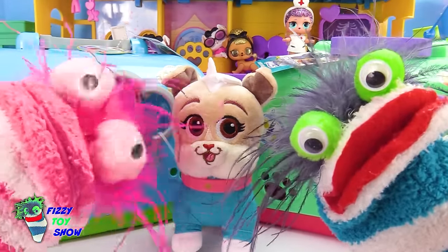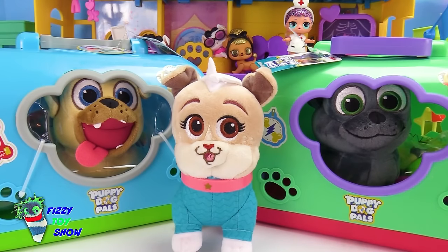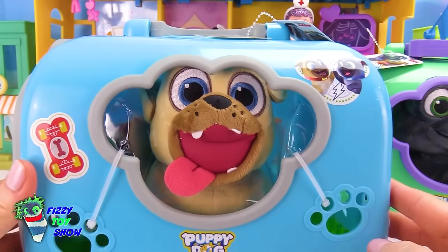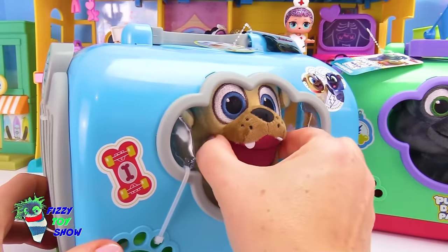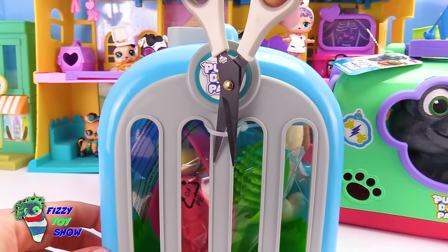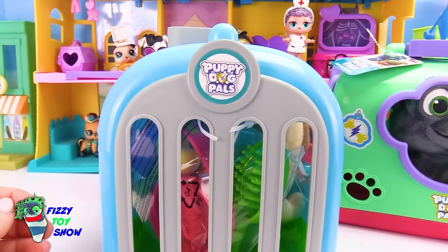Well, I think Miss Hands can help you. Miss Hands, we need your help. Okay, Pops, I am here to help you. Can you start with Rolly? It's no fun having your head stuck. Yes, Rolly, let's see. Let's try to get you out of here. Oh, you really are stuck. Okay, let's start over here and open up your crate. How did you lock yourself inside?